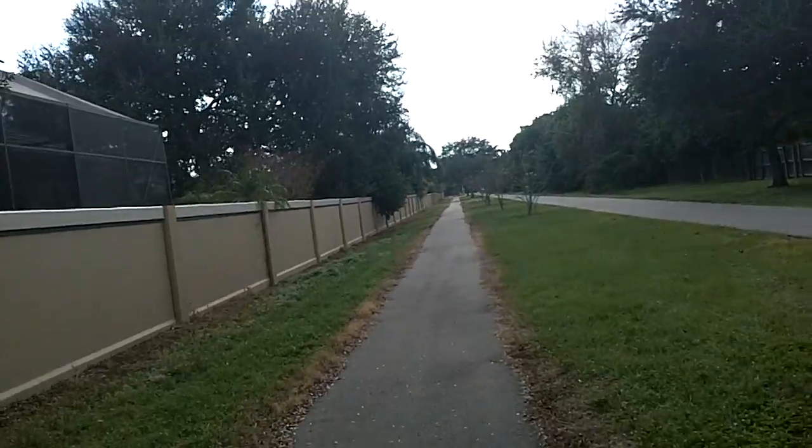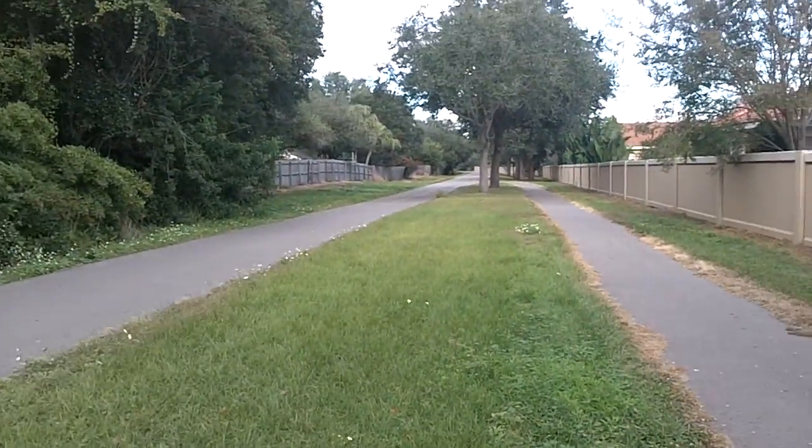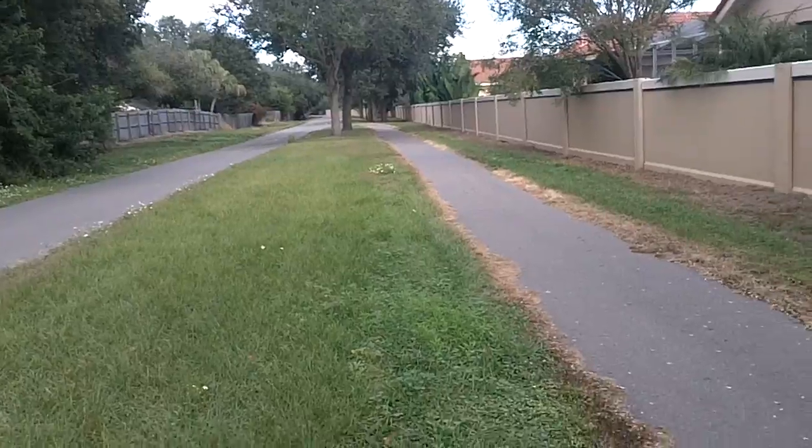This part here is for the people who are walking, and that's the part for the bicycles. It doesn't always divide up like that, but in certain places it does. And I think that's kind of cool. Keeps the slow people out of the way.